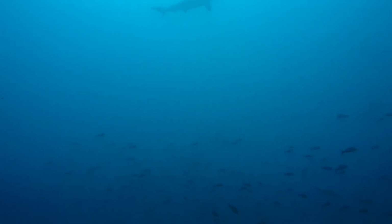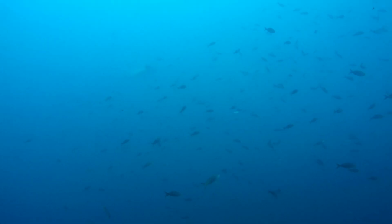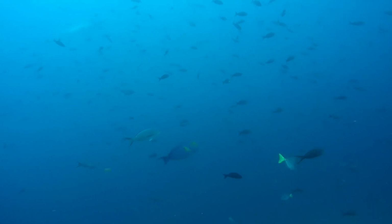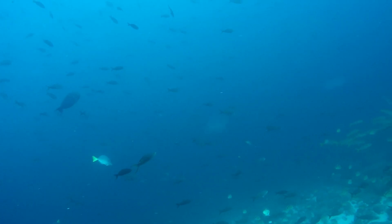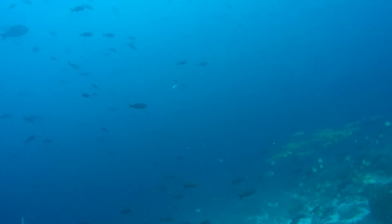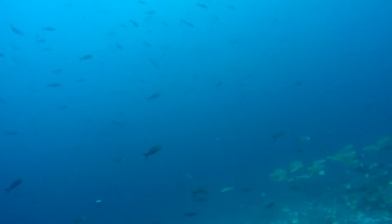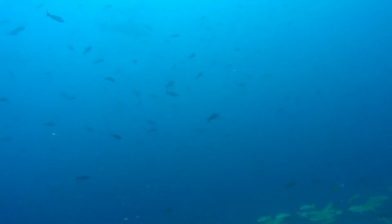We've got a photo coming up now of a scalloped hammerhead there at the surface. A bit of black and white there for a bit of an effect. But again, such an incredible dive, and you wouldn't miss it. Every time we went in, we could guarantee that there'd be a shark. At other dive sites, they may come in, they may not. Here, they're everywhere. You turn around, there's a shark. It was just amazing.